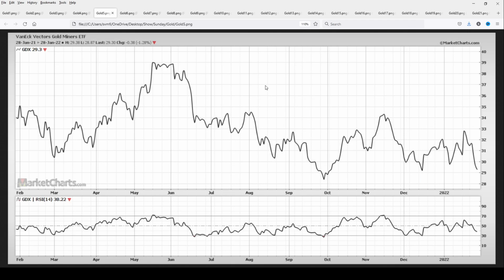Let's move over to gold miners. In this picture for gold miners, well, it's pretty ugly. Let's start out with the relative strength indicator. It is headed down, and that brings price down. It is not oversold yet. You want to see it get down around 30 to be oversold.